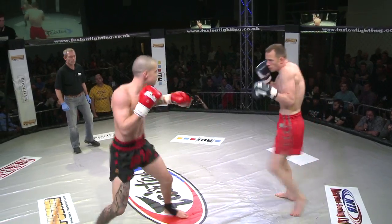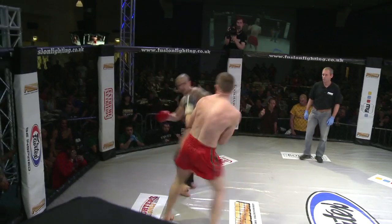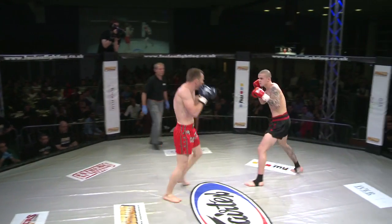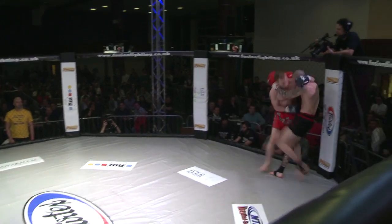Low leg kick attempt from Miles, checked by Parish. The inside leg kick lands this time, and Josh, you can tell from Miles' body language and loose state that he's a very confident young man.